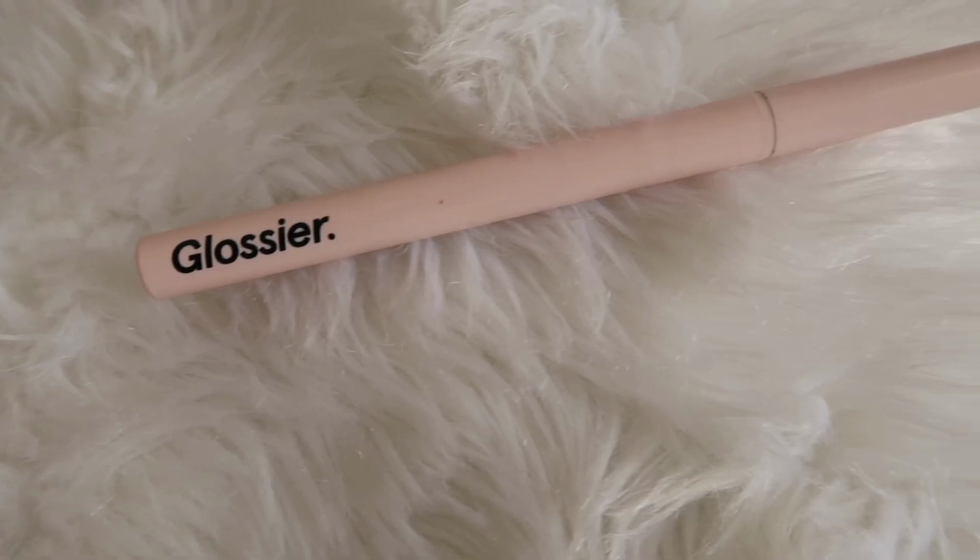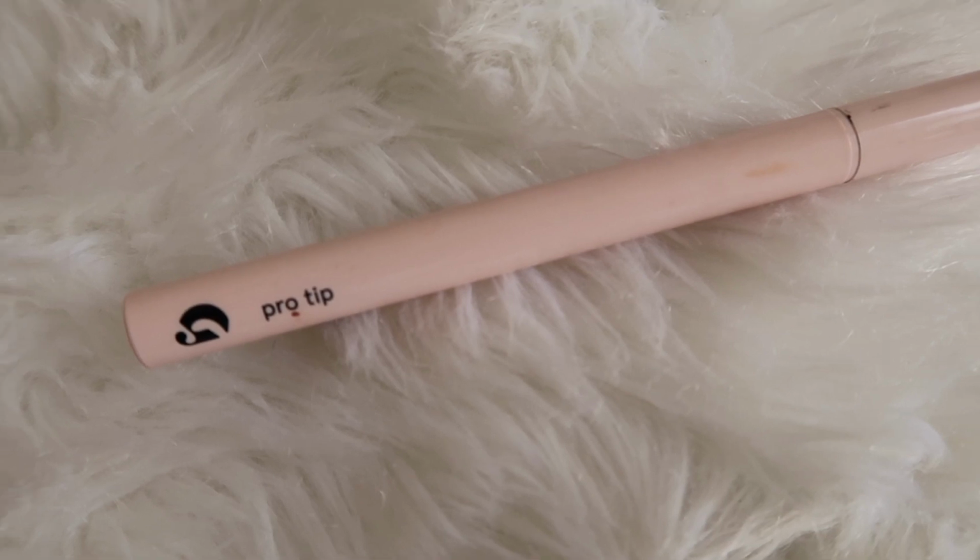This is so good, and it's so precise, and it's so easy to use. You have a ton of control with this, which I love, and you can get really, really close to the eyelash line. It's the Pro Tip Glossier Eyeliner, and it's in the shade Black.